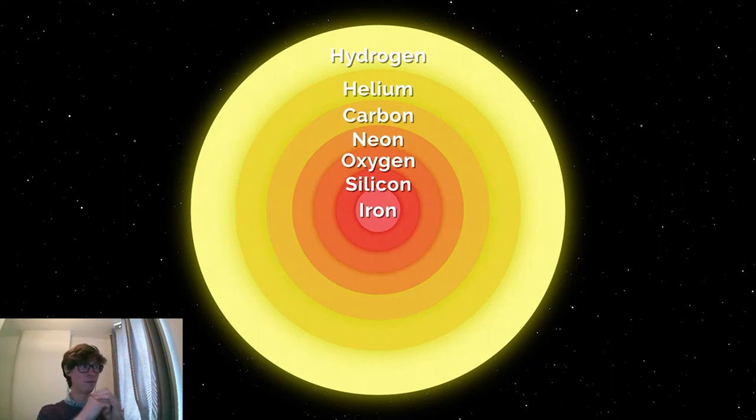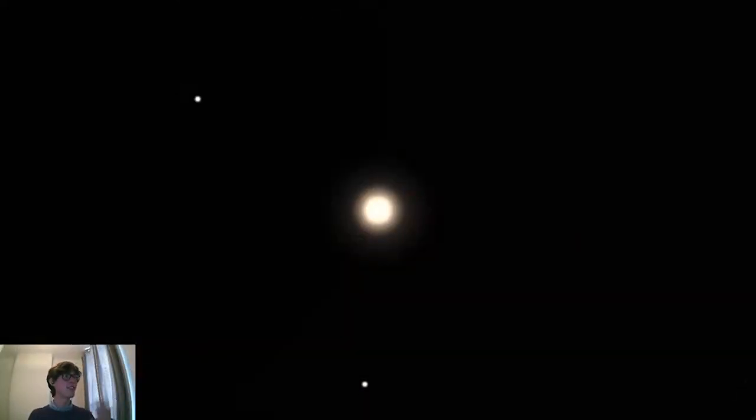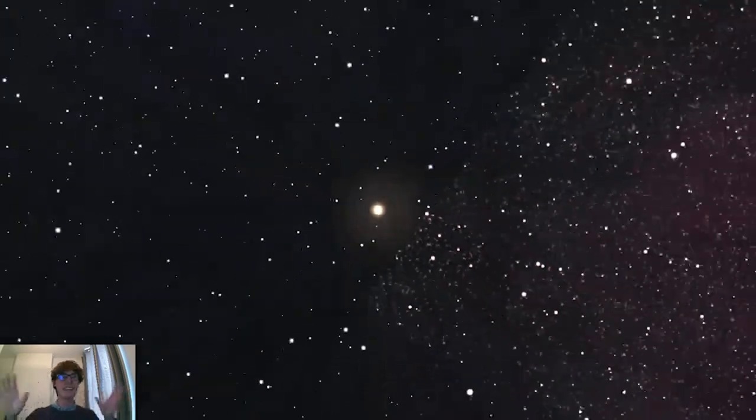So you have this core, which has collapsed, then the silicon layer is going to collapse and then hit the core and bounce off it. The oxygen layer is going to come down and then bounce off that silicon layer. Then the neon layer is going to bounce off, then the carbon layer is going to bounce off, then the helium layer is going to bounce off, then hydrogen is going to bounce off. And it's this collapse and bounce-off effect that causes a supernova. And a supernova is one of the most impressive things in the universe. If you think of numbers and scales, I can promise you a supernova beats all of them.